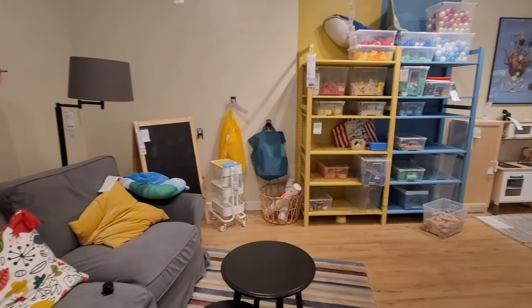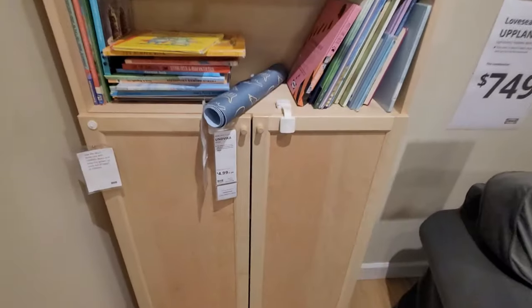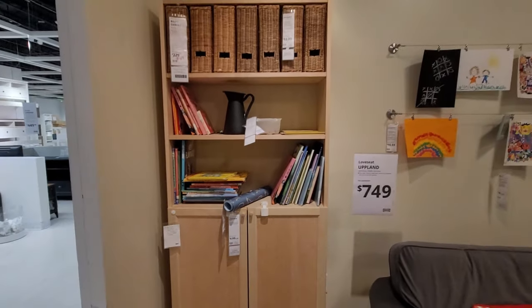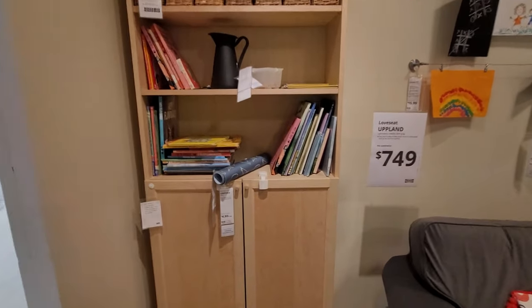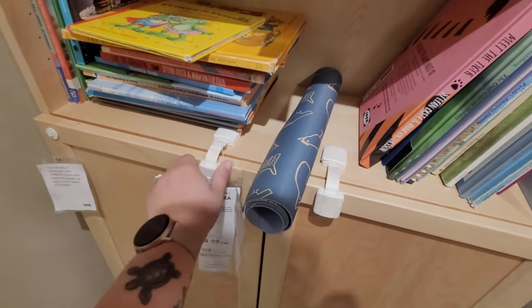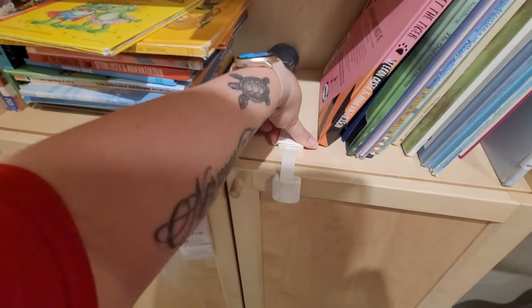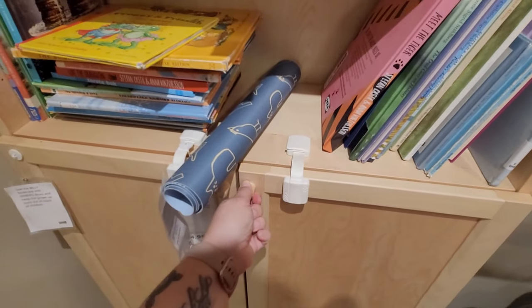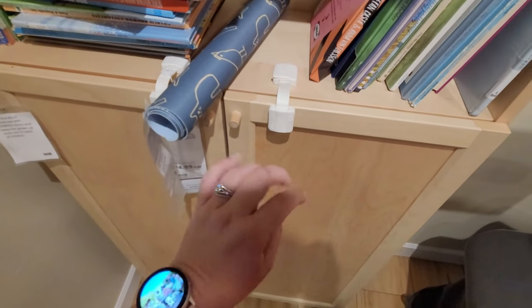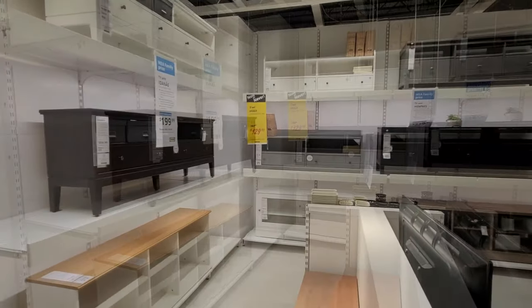Okay, here's another option of the Billy bookcase. I knew I recognized it. This is the light colored wood here. They sell safety latches here. So I'm not going to be able to open that because I don't really know how to open it, but see how they have cupboards on the Billy bookcase. I love this function. I think it is so cool.